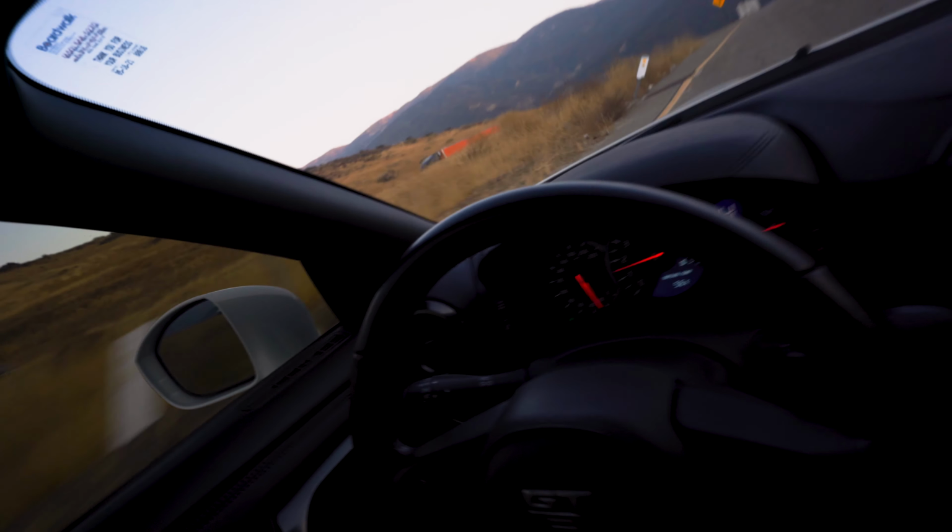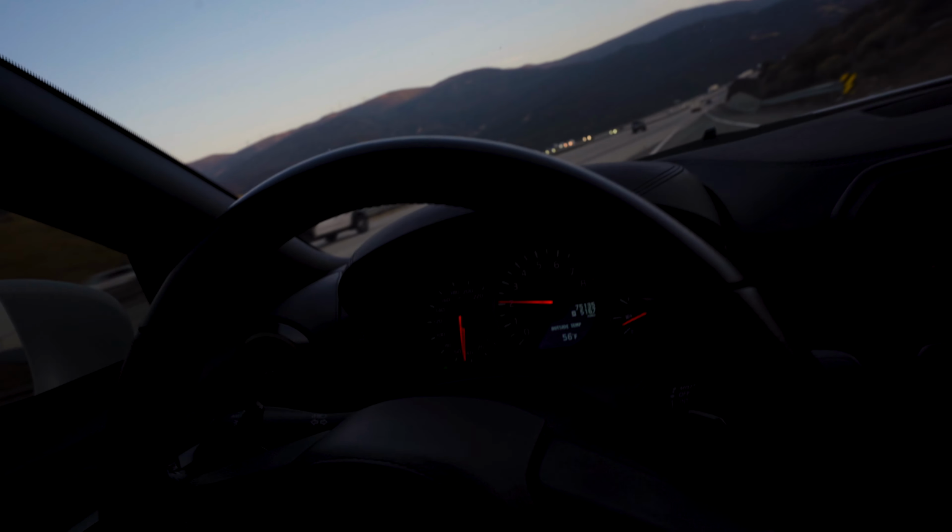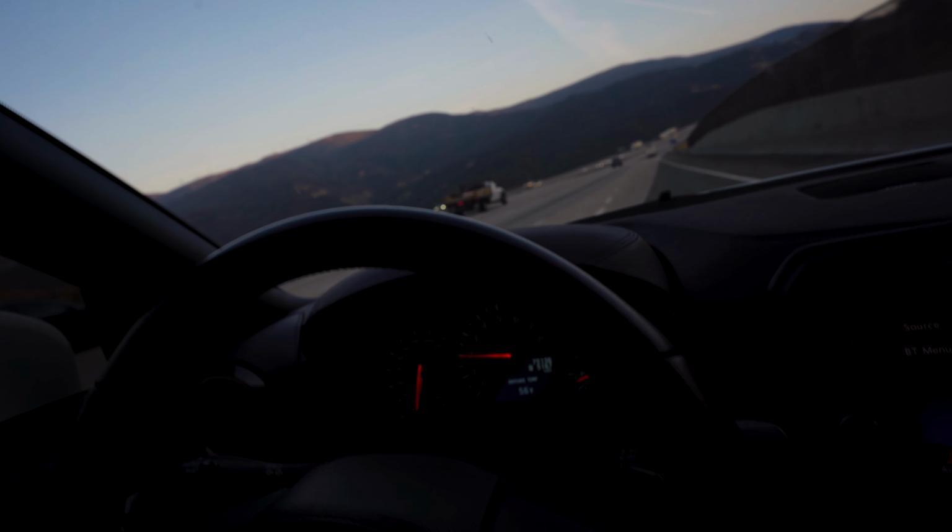This whole time I've been driving like a granny, just trying to save miles per gallon, get the highest miles per gallon, so I don't waste any gas. But this is the first pull in full gear.